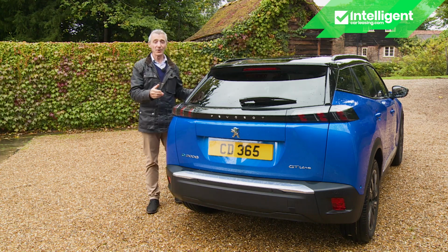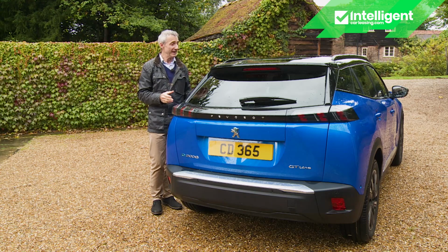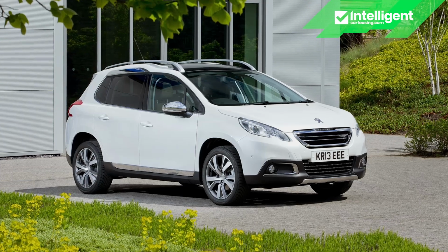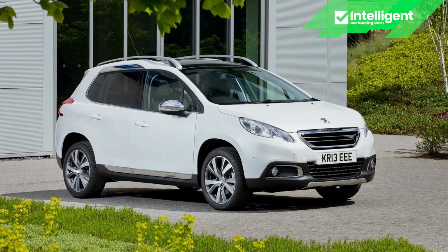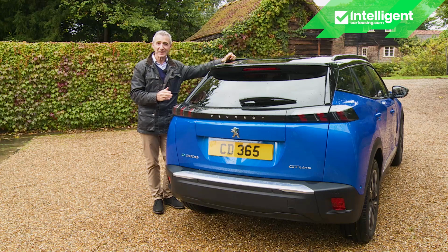If you're considering a 2008 though, you probably won't be thinking about compact estates as an alternative. Instead, you'll be wanting to know how this car's pricing compares to obvious alternatives in the fashionable small crossover segment. Now, back in 2013, at its original introduction, the first generation version of this Peugeot had very few rivals. But by the time of the launch of this Mark II model in late 2019, that number had grown to well over 20 B-segment SUV competitors. So, how does it stack up against them?